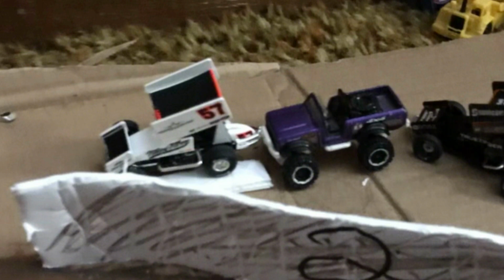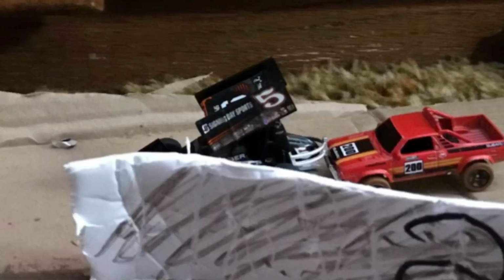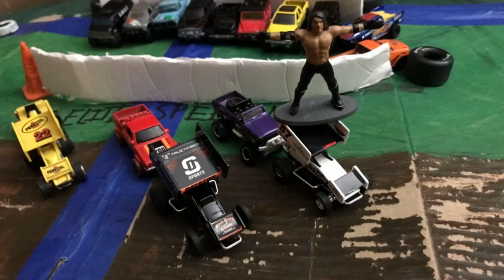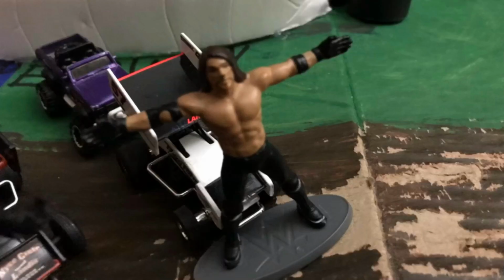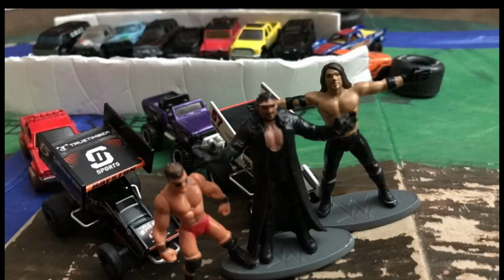And RCW has cleared the weights. He is your official winner tonight, ladies and gentlemen. RCW is the official winner, and LBW is officially in second, and JWE is officially in third. And RCW on top of the wing. And RCW and LBW shaking hands right there. And there is your top three right there.